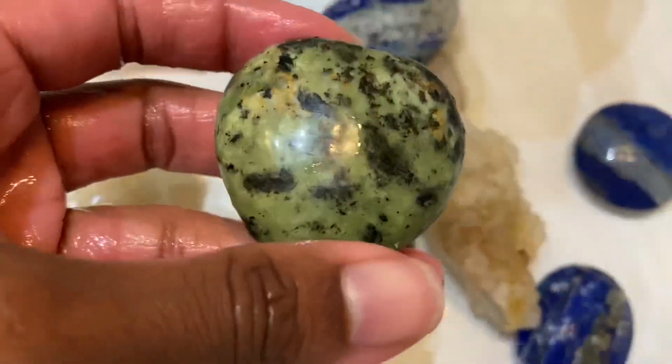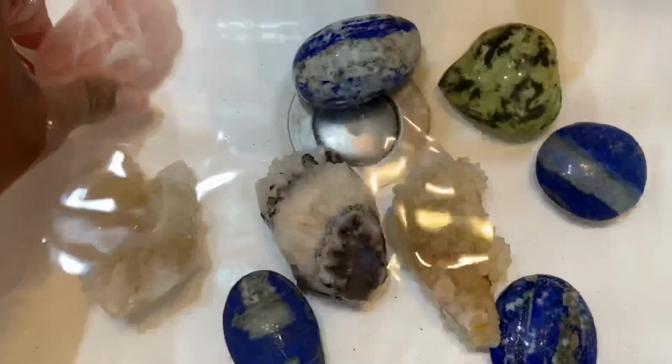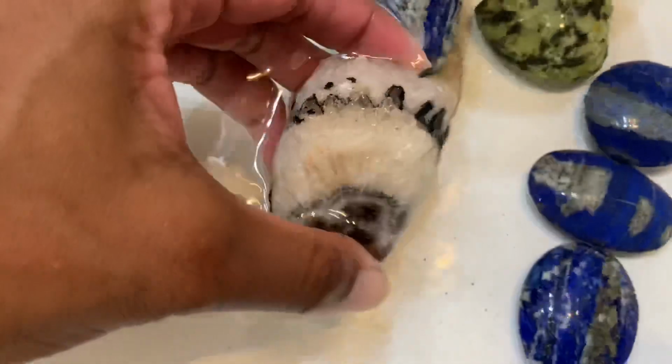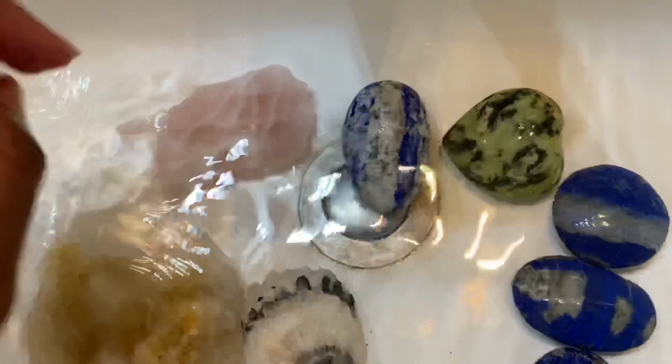But moving on, this nephrite jade was yet another $16 purchase. And mind you, these crystals are from 2 different stores. I'll tell you now, the way I'll do it so it's simpler: my 2 spirit quartz or fairy quartz and my calcite, these 3 came from one shop, and then everything else came from the second shop. So let's get back to it.